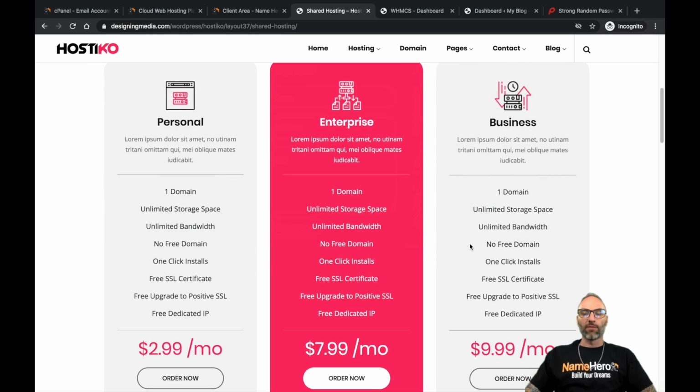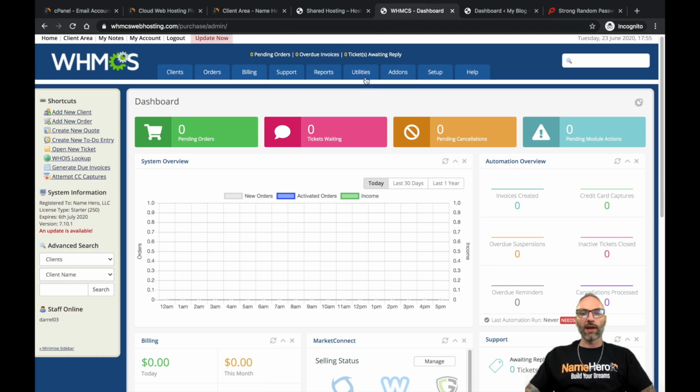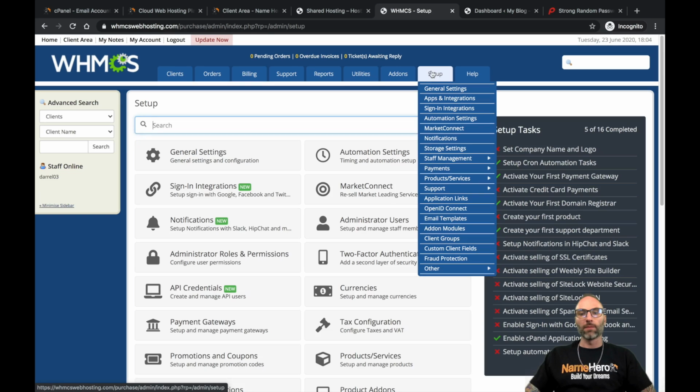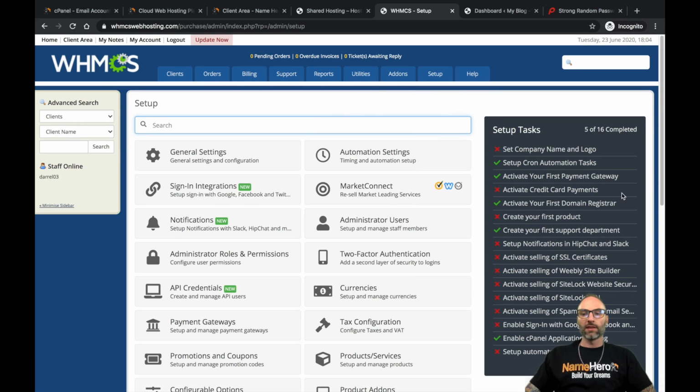So I'm just pulling this up for reference, and we'll go back into here, and we're going to go to Setup. If you click the Setup tab, you can see that WHMCS has a rolling checklist of stuff that needs to be done to set up. So this is like we did the setup wizard, but this is an additional one. You can see the 5 tasks completed, but there are still several that are not. One was that logo that we have not yet uploaded, and I'll show you before we complete this video how you go back and add that later.